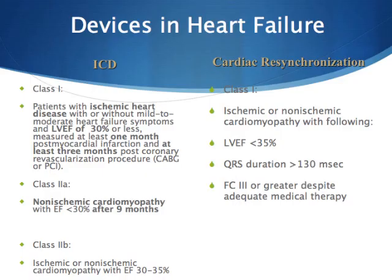I'd like to spend the last few minutes talking about device therapy and some of the strategies we're working on. And again, for the sake of time, I'm going to skip through the case. But when I talk about devices, I'm looking at two things. I'm looking at defibrillators and resynchronization pacemakers.